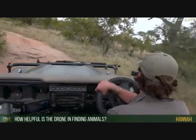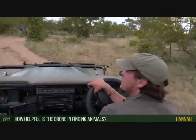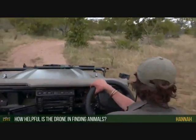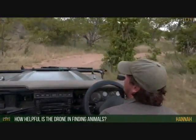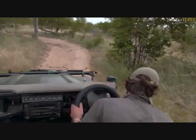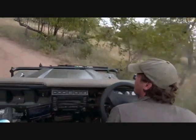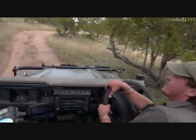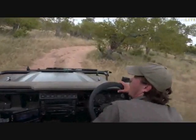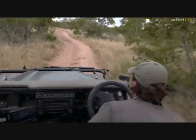Hannah is wondering, how helpful is the drone at finding animals? It can be very, very helpful, Hannah, if the animals aren't being naughty and sleeping under a thick bush. But the drone really comes into its element when we're following wild dogs, because they move so quickly and the drone is able to stay above them in areas that we can't drive through quick enough in a car. So the drone is extremely helpful.